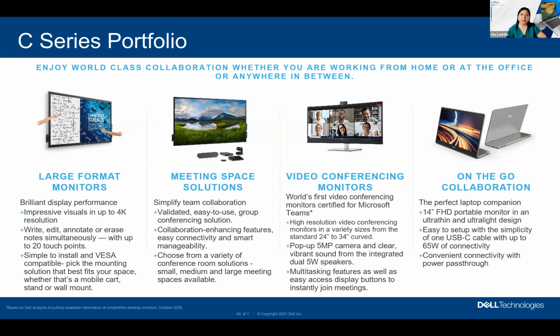Now, from 34 inches down to 14 inches, you also have video conferencing monitors. Although the 14 inch doesn't come with a built-in camera and speaker and all that, it is very ideal if you're always on the go, always presenting, and you need a portable, very light, easy plug-and-play companion. That is the C14, which Mitch shared earlier. The video conferencing monitor comes with a built-in camera, video, and speaker, so you don't have to buy from different suppliers and worry about interoperability because it's already built in. Really works best on Zoom and Teams meetings. We got that certification. We have 24 inches all the way to 34 inches here.